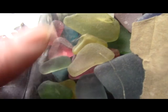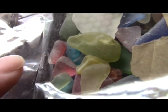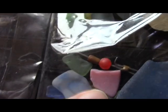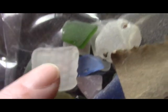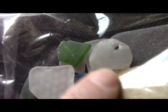There's some yellow, and there's more of this yellow. Now that seems to be quite common along on that beach. And I got enough pink to make a small bracelet. There's 4 or 5 bits in there. There's a bit of flash glass there. Pattern piece. And even a chandelier piece.